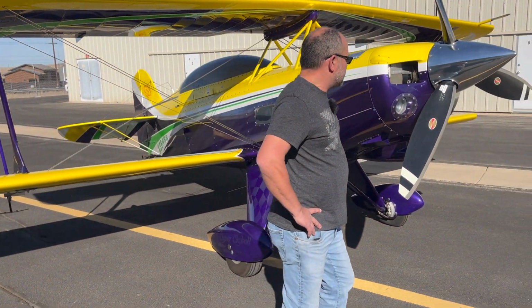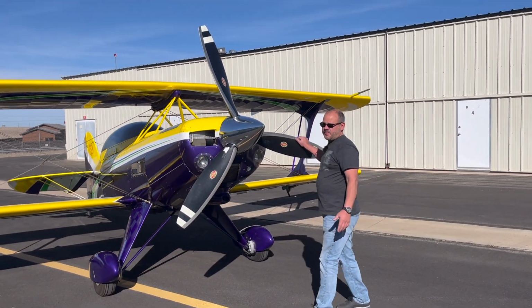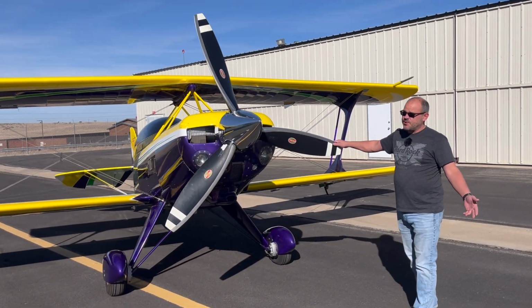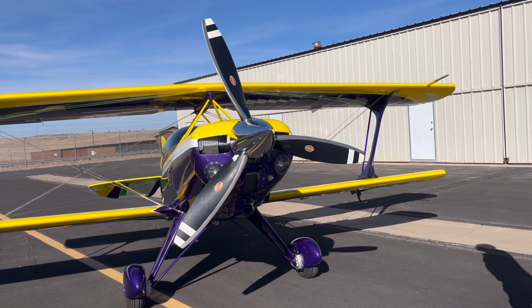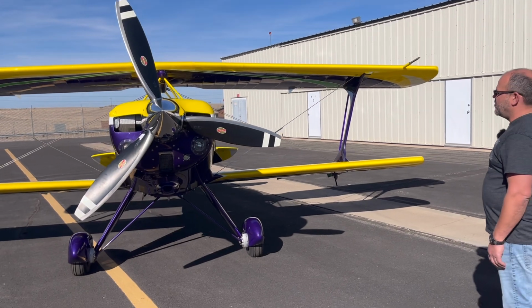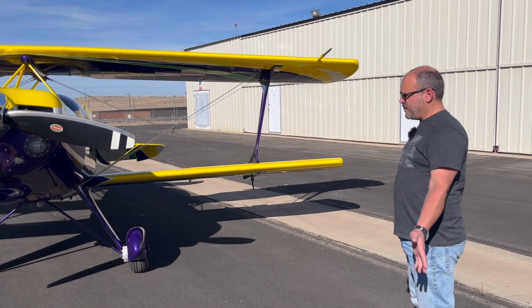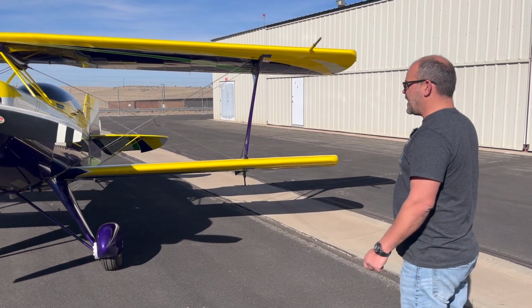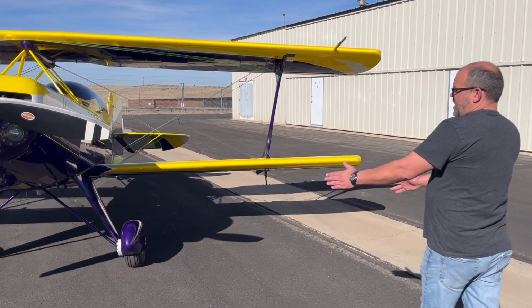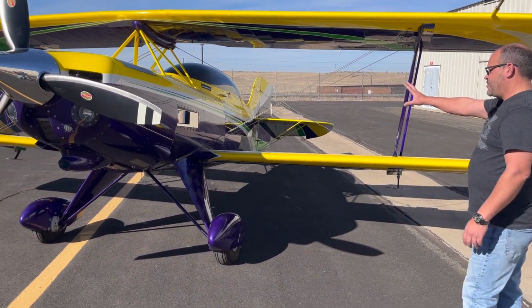Getting into some of the additional modifications, we've got a Hartzell Claw propeller, which of course is the aerobatic propeller of choice. They took most of the dihedral out of the upper wing, changed the angle of incidence, so it's definitely a lot more responsive and flies a lot more like a Pitts than a Decathlon, like most people think a Skybolt is like.